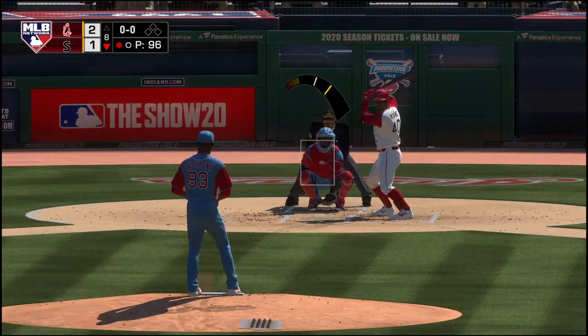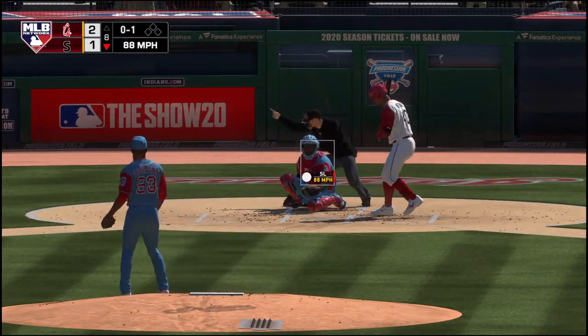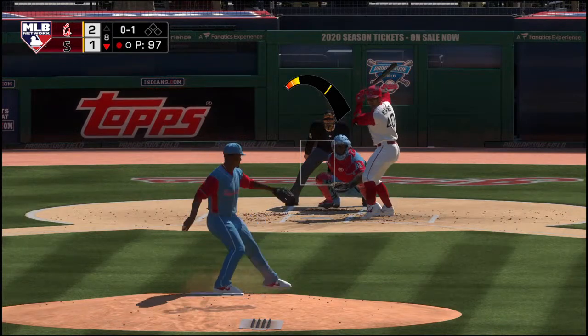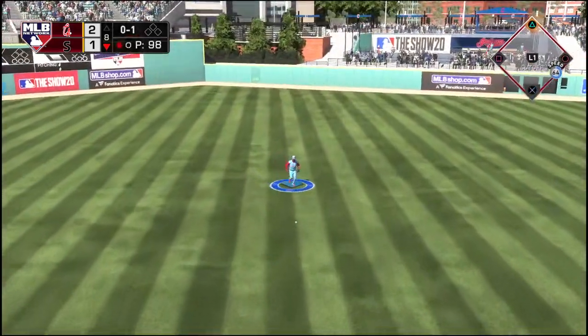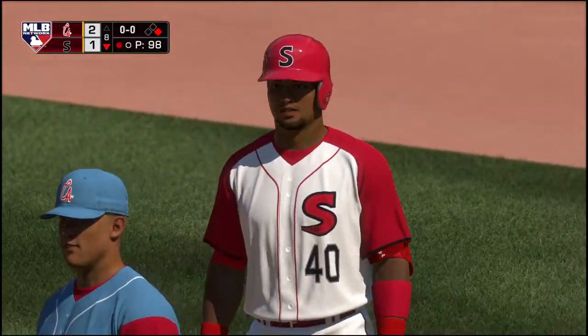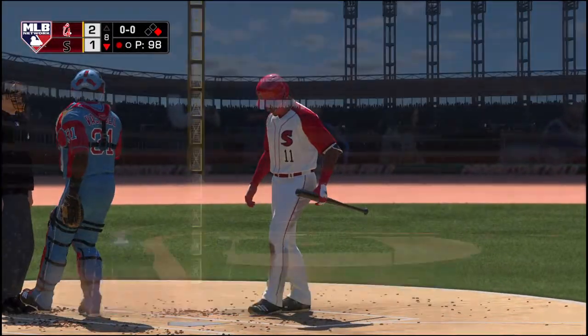Stepping in, number 40. No hits in two trips to the plate for him in the ballgame. Now a slider, and he gets ahead of him here, 0-1. Liner towards second. And that's into the outfield for a one-out base hit. In now, Adani Echeverria.